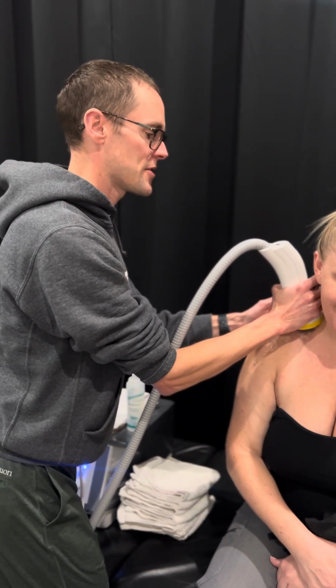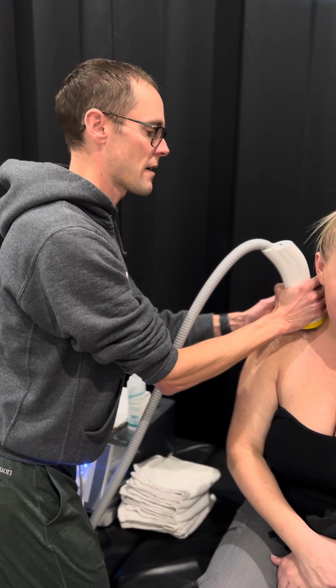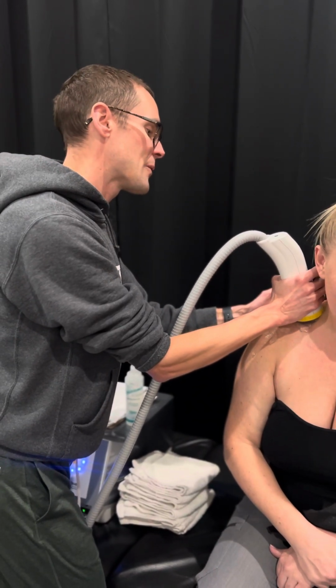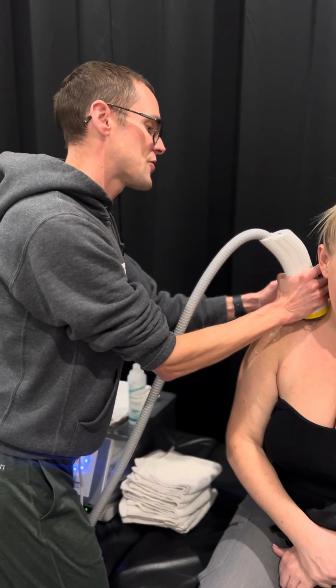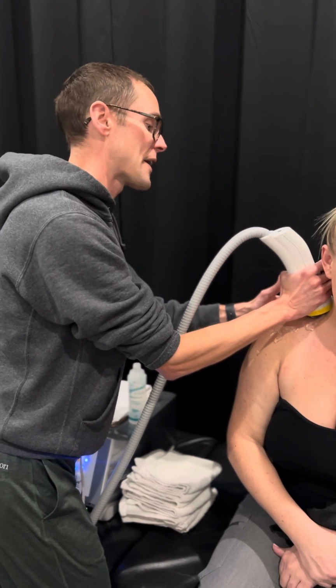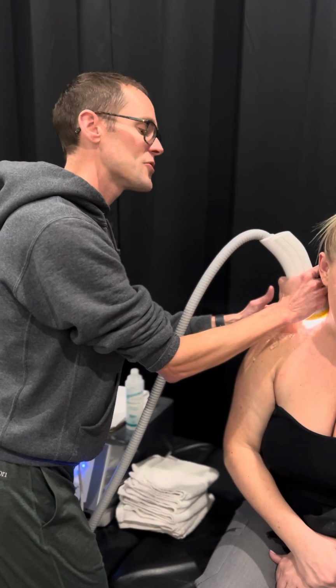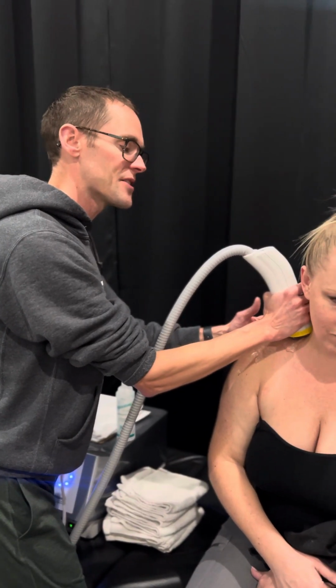Kind of in that range of something. Something's there. Feels like deeper in there. Yeah, right. And so we're looking to see if it goes deeper into the tissue, or referral patterns. Like it might go somewhere other than where we're stimulating. But what we try to do is just go slowly over a spot and figure out where it might be.